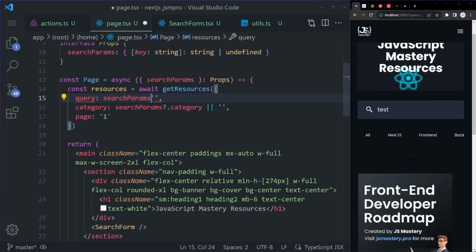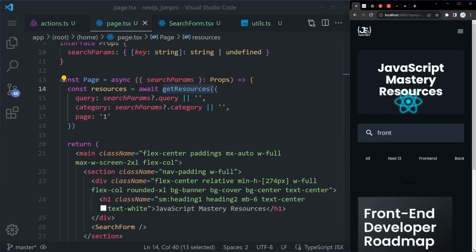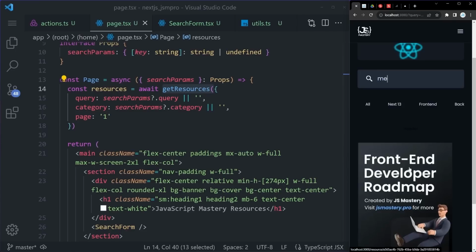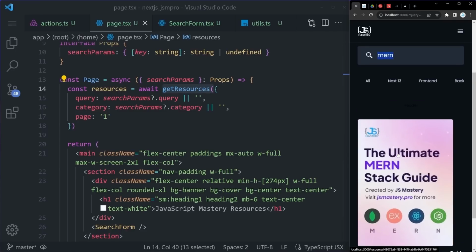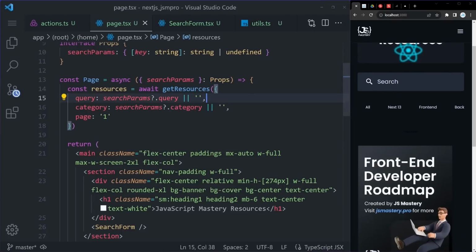So here we can say search params query or an empty string. And now that's going to get pushed to the get resources function, which is going to try to make a request. No resources found under test. If we do backend, nope, nothing there. But what if I do React? Still nothing there, but front, we see our front-end developer roadmap. So this is working well, and same thing for MERN. It is there. If I clear it, we see both. This is great. We're modifying the resources by changing the query and the category as well.